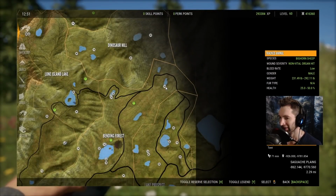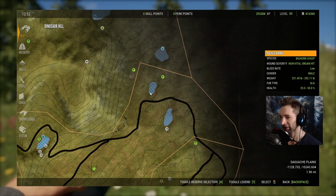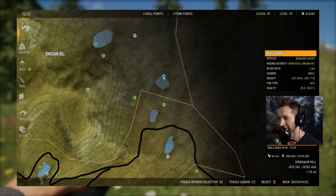This spot here is worth checking out. They drink from 9 o'clock until 10 o'clock, so you've got a little bit of time to hunt, but you've got to get there early. Go here, check right away, nothing here, go to the next spot, check, nothing here, go to the next spot, check. 9 till 10:30.